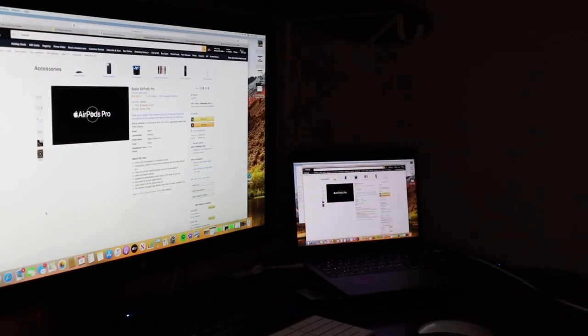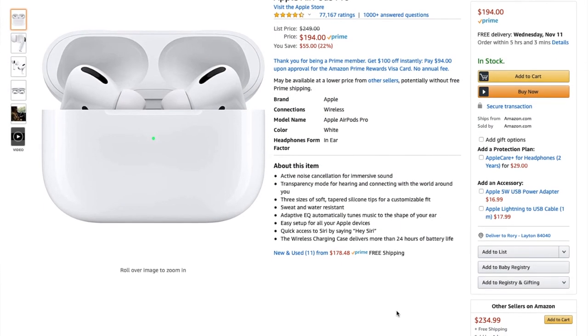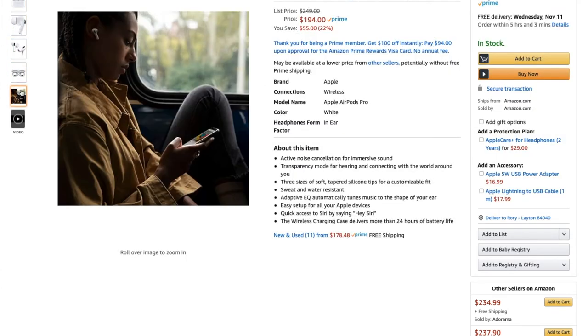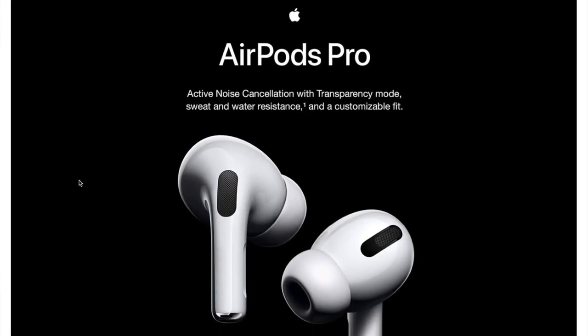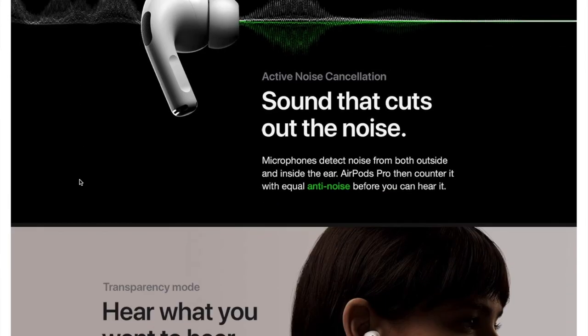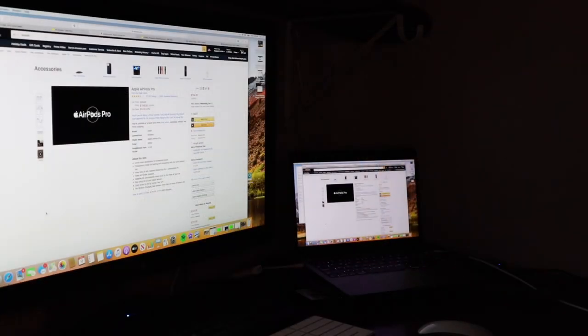As I promised, here is one of the best deals I found today on the Apple AirPod Pros. These regularly are $250 and they're on sale today for $194. So you have a $55 savings. They're also on Walmart.com for $194 right now. So you have two options if you're looking to pick these up. I personally have these. I think they're a great product. And I think anyone that is in the market for these would be really happy to get these for $194.